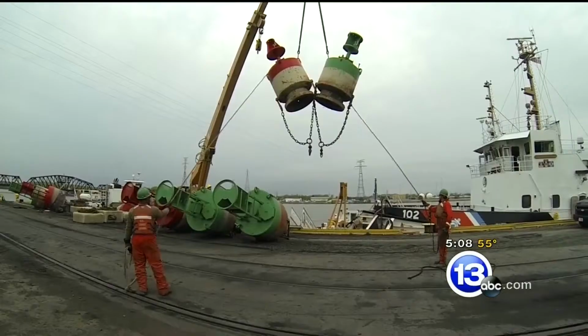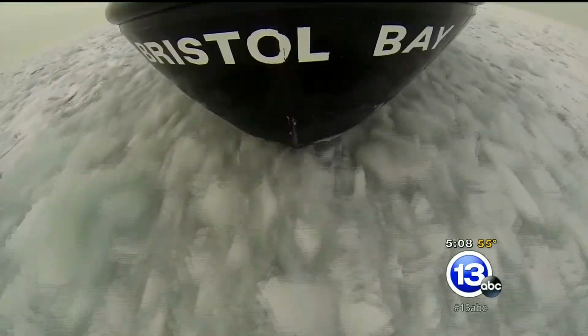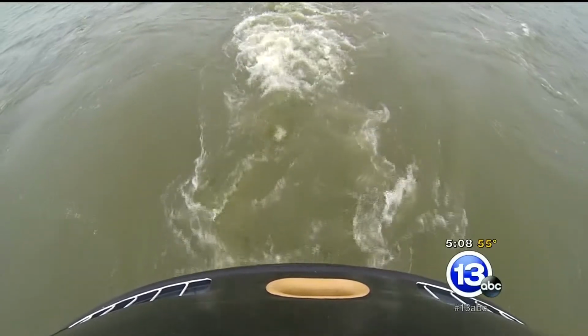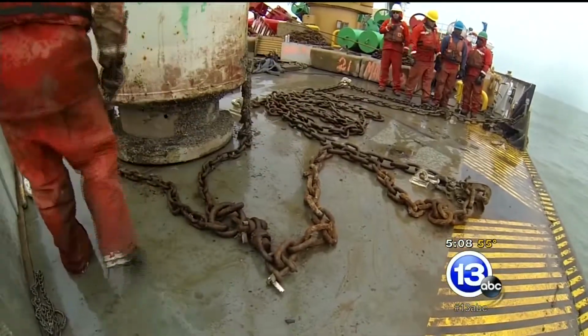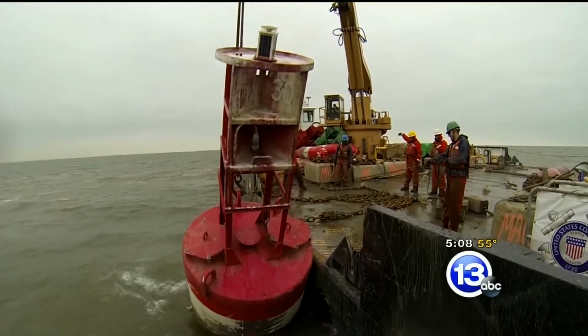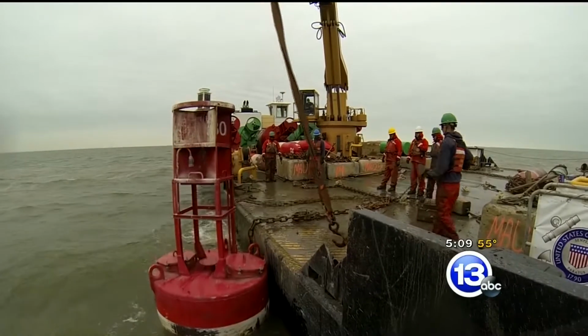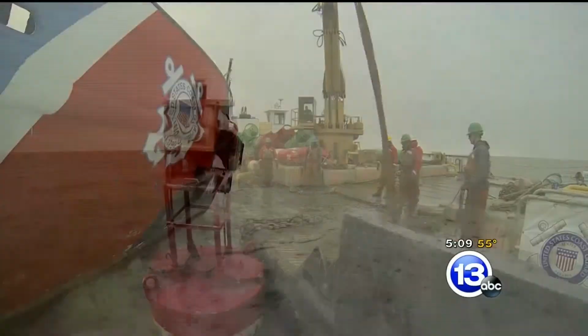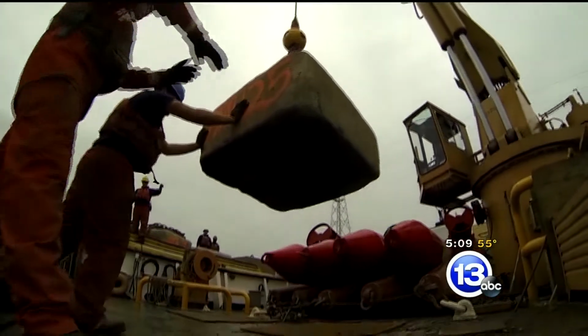Each spring, the crew of the Bristol Bay transitions from breaking ice in Lake Erie to placing buoys in the water. But this year's ice cover, ice jams, and flood concerns have made for a long and challenging season.